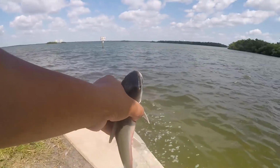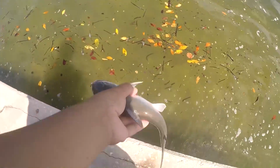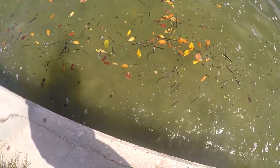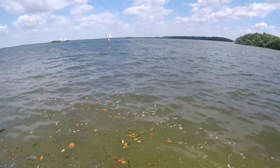Alright, this one here definitely does not count. This one here was actually full hooked on the side. Poor hardhead catfish was probably taking a swim down there, dude. Yo, that hook set. Yo, brutal.